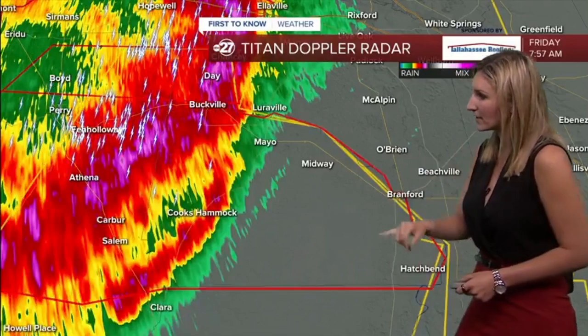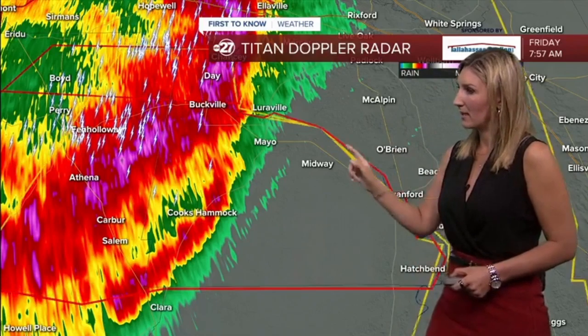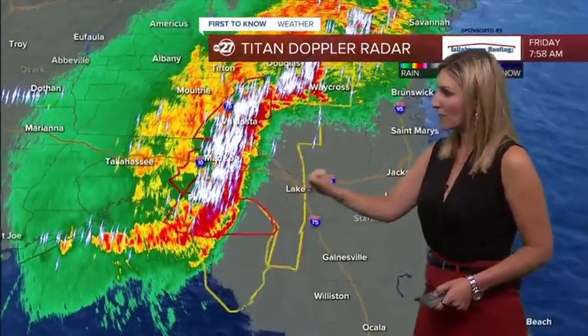All those areas, and even Hatchbend, need to be in your safe spot now before the storm arrives. It is moving at about 60 miles per hour, so it's a fast-moving storm. And like in Madison County there, we're not going to be able to take shelter as that storm arrives. It's going to be too late. So take shelter now before that storm arrives for you.